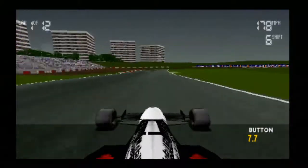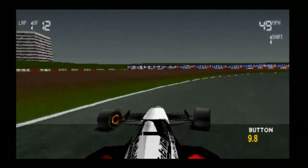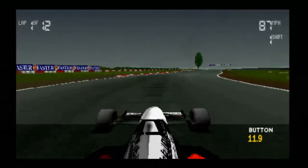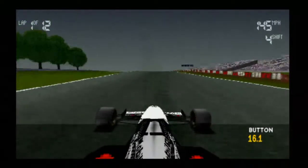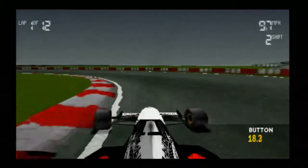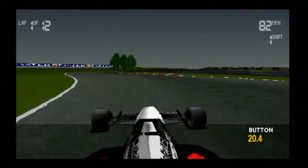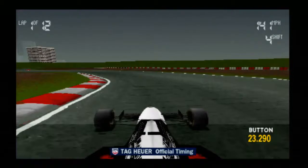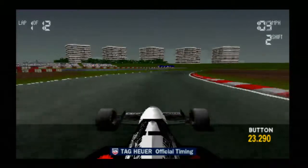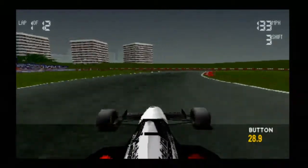Now out of all the tracks on F1 97, this is the one I could never get to grips with. Despite upping the downforce, lowering the downforce, altering the suspension settings, I've just never been able to get to grips with this track. I have a sneaky suspicion that the AI have a sneaky shortcut because their times just seem to be 2 to 3 seconds above what I can achieve.